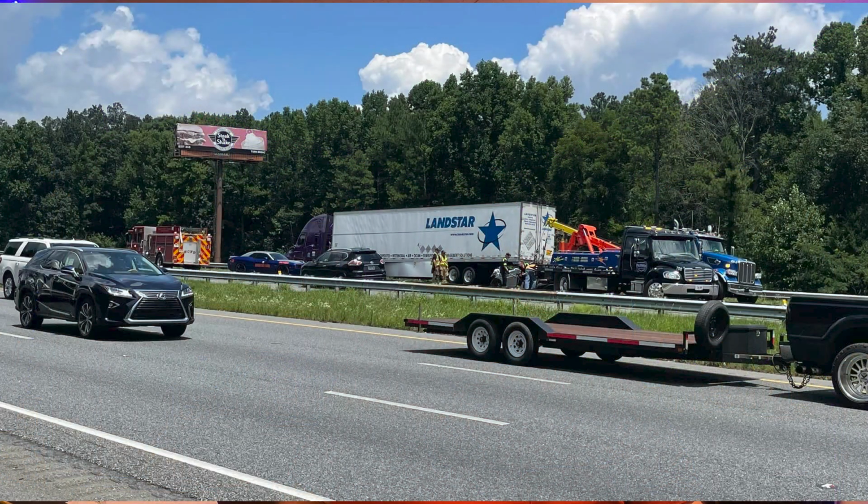Also, you'll see that the trailer that it hit was a Landstar trailer, and most of you, if you watch me, know that I have two trucks and they're both leased to Landstar. I am a Landstar driver, and so again, nobody was hurt in this. So this is just somebody's ego was hurt pretty bad.